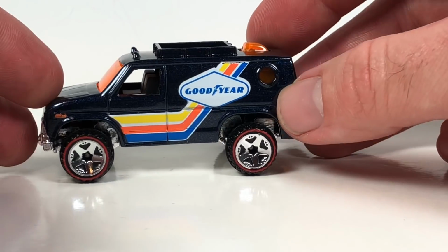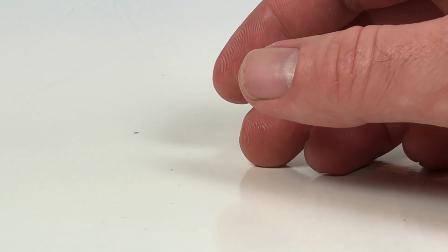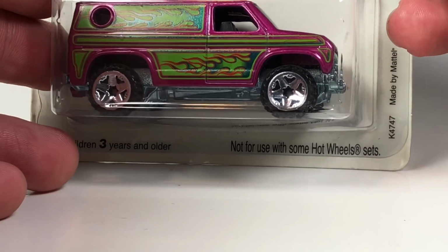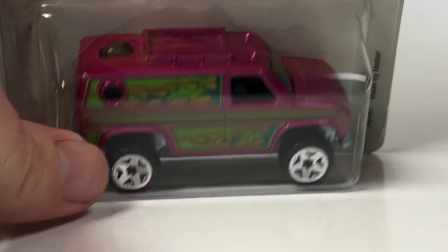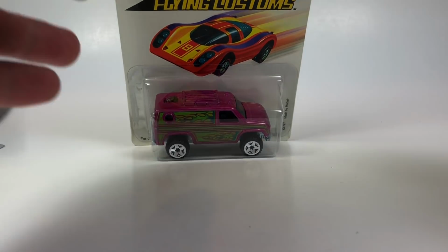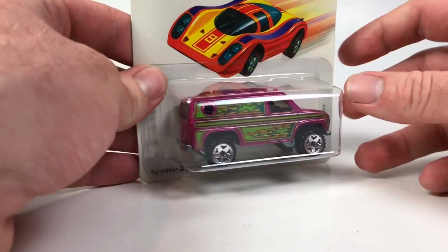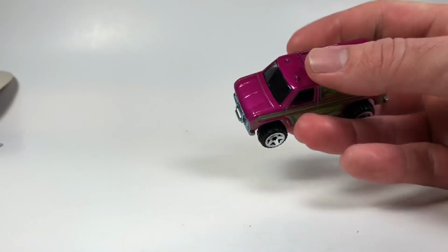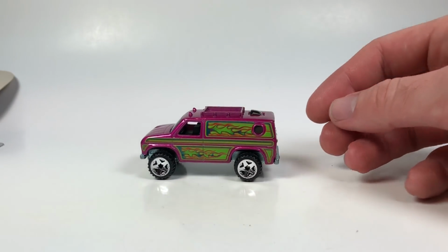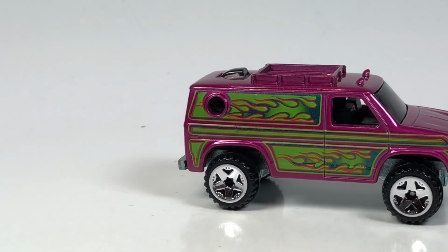And yeah, so here's that to start with. So there's this one from a mainline perspective. And then we got this one in a slightly premium perspective. This is from the Flying Customs series, which I backed it off so you can see the card. This series right here. Copyright date on this one is 2006, so probably 2007 this came out. Go ahead and open that up. Looking pretty cool. Zoom back in.